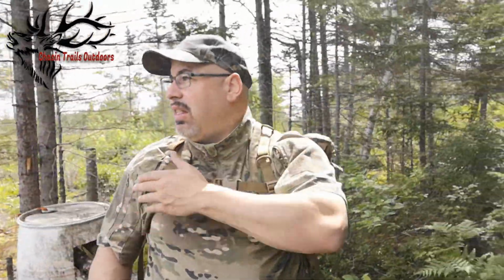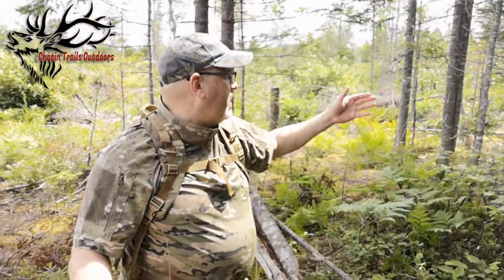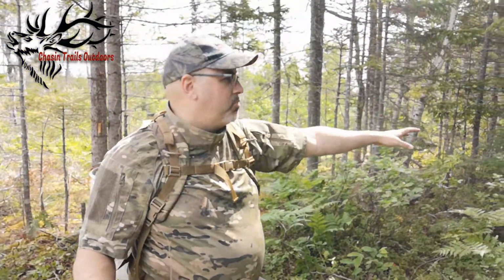So no game trails yet. I don't even know if there's going to be a bear in here yet. This area is full of bears. New Brunswick is full of bears, to be honest with you. But eventually they'll make some trails. We've got a little bit of open cut. We've got tree line. We've got some trees here. There's some areas that they can get in through.